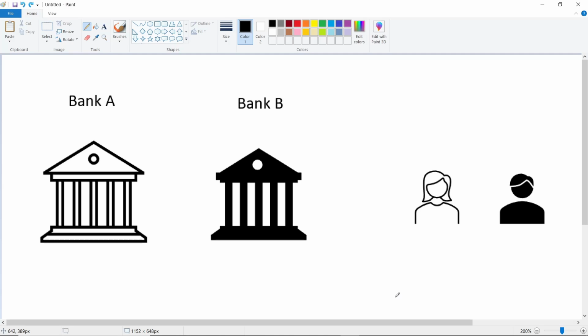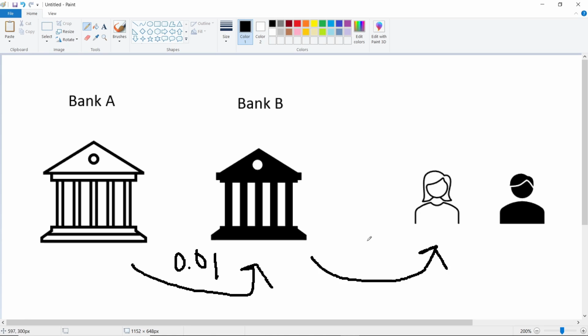So if Bank B needs money, it will borrow from Bank A at a set interest rate. Let's say 1%, 0.01. And then Bank B will take this borrowed money, charge a higher interest rate, then loans it out to you and me, or even to bigger corporations.